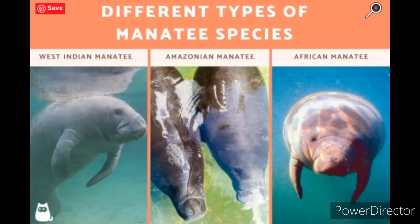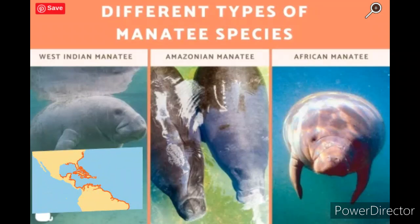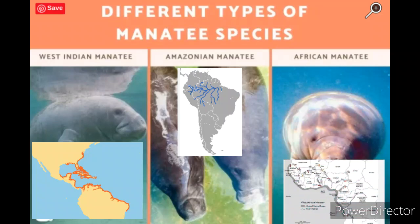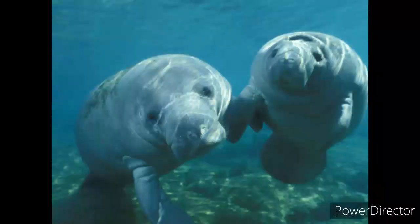First, let me say that there are three main species of manatee. They are mostly only different because of where they live. The West Indian manatee lives on the east coast of North America from Florida all the way to Brazil. The Amazon manatee lives in the Amazon River, as the name suggests. And lastly, the African manatee lives along the west coast rivers of Africa.